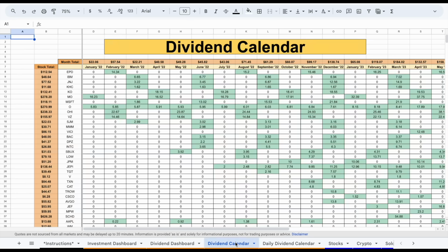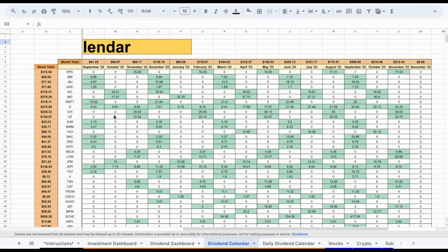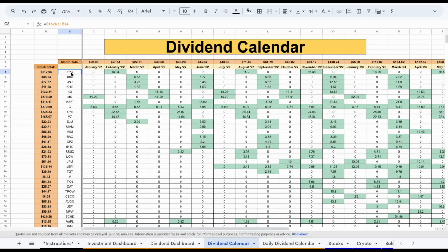Okay, so the next thing I want to look at is an extremely important way to track your dividend income over time, and that is a dividend calendar. Essentially what this is doing is it's allowing me to see exactly how much dividend income each position has paid me, how much dividend income I received each month, and how those dividend payments are growing over time.